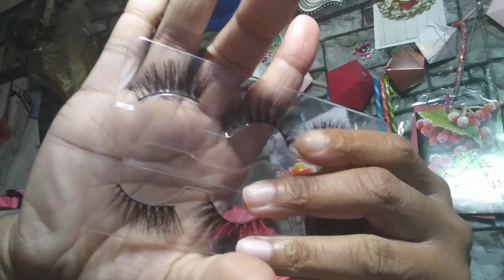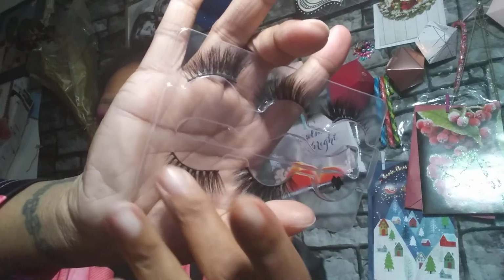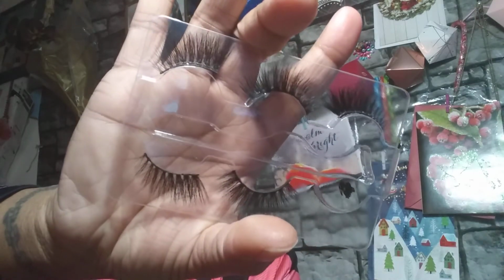Let me pull out the ones that I'm not using to show you which ones I'm going to use. So these ones right here at the end that I'm showing you, that are very wispy, those are the ones I'm going to use today. I really want to lift that eye. That's what I want to do.